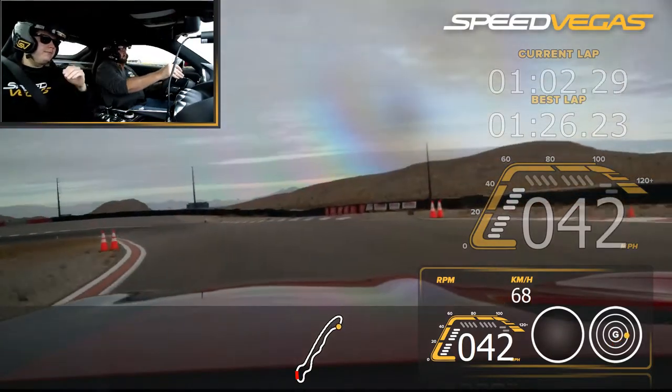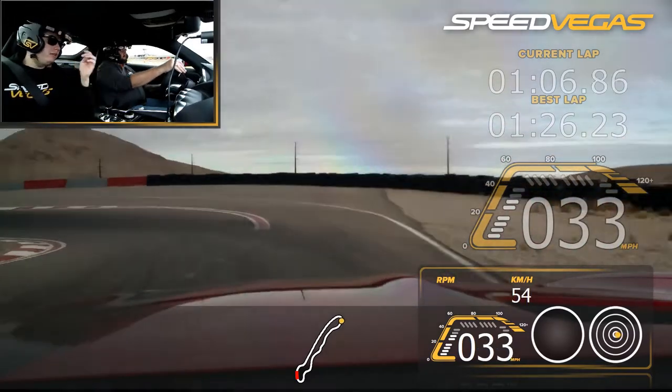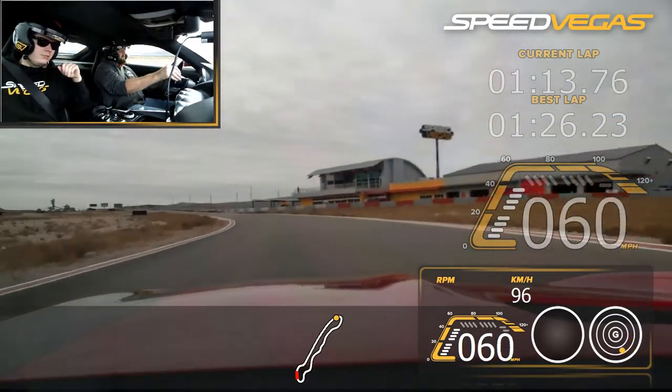Go over to the right. Wait for that blue. Then all the way down to the bottom. Keep it turned and accelerate out. Go for it. Upshift.